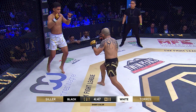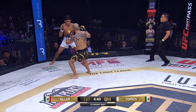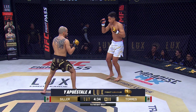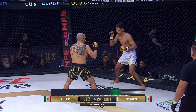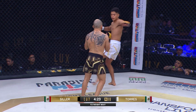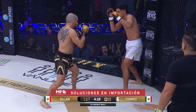Siller all in black, Torres in white. And already Siller is cutting up the corner right there. Boom. Cutting up the cage, making it short. And Torres is giving this away. Good combination there from the southpaw stance from Paulino Siller, a veteran of 16 fights, winning 13 of them. Hugo Torres, on the other hand, has had a pretty good start in his career, 7-1 so far. But Siller wants to show that the experience can rule here inside the black and gold cage.